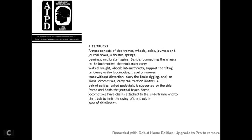11. The trucks. Trucks consist of the side frame, wheels, axles, journal boxes, bolster, springs, bearings, and brake rigging. Besides the connecting wheels, the truck carries most of the vertical weight of the locomotive, absorbs lateral thrust, supports the tilting tendencies of the locomotive, travels on an uneven track without distortion, carrying the brake rigging on some of the locomotives, and carrying the traction motor. A part of the guides, called pedestals, are supported by the side frame holes of the journal boxes. Some of the locomotives have chains attached to the underframe of the truck to limit the swinging of the truck, causing derailment.